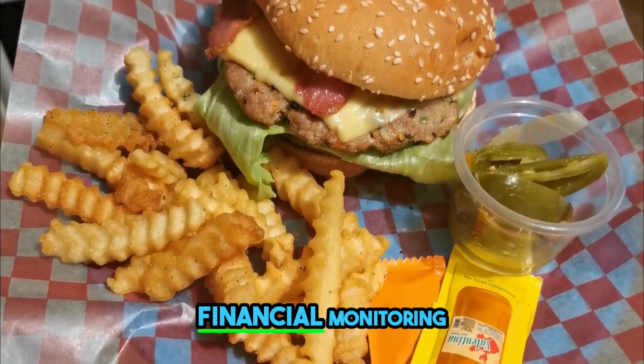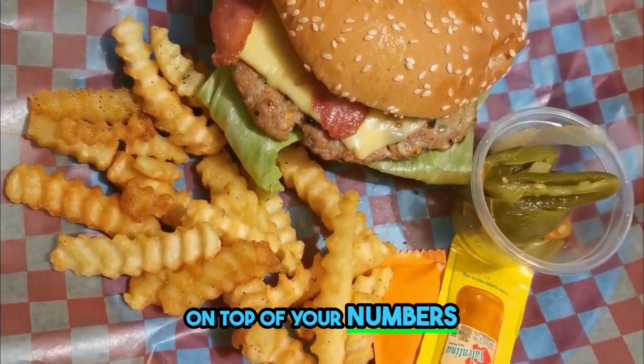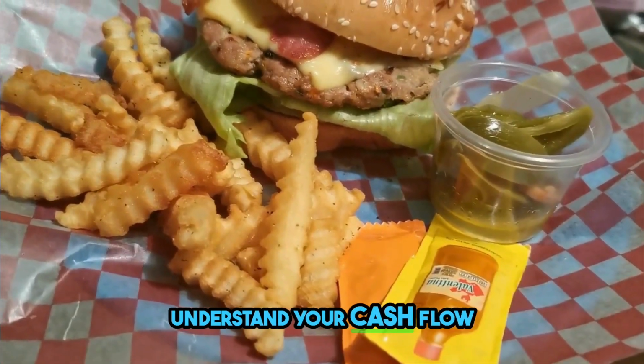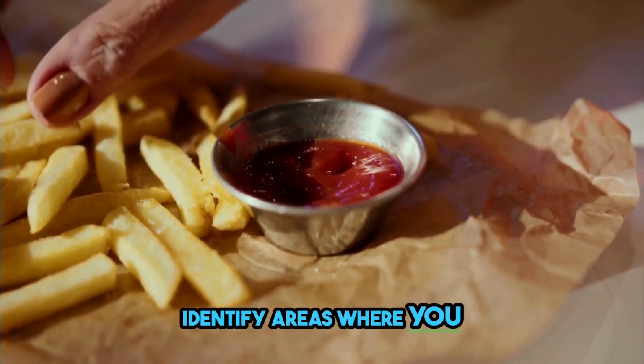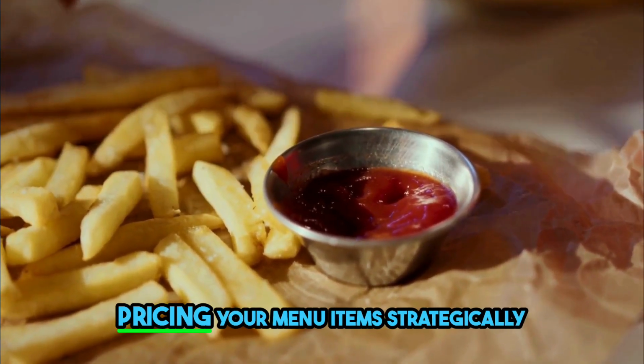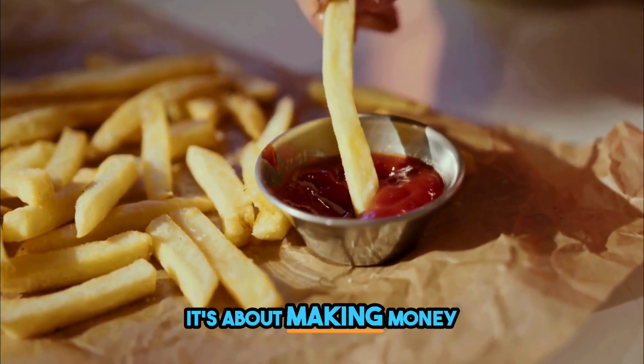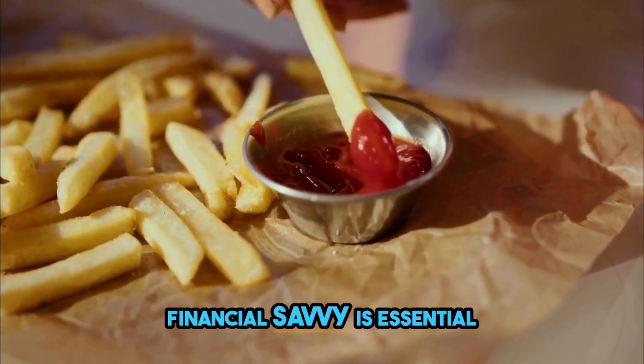Okay, brand standards and effective management. What else? Financial monitoring. You've got to be on top of your numbers. Track expenses, revenue, profit margins, understand your cash flow, identify areas where you can cut costs, and make sure you're pricing your menu items strategically, because it's not just about making burgers, it's about making money. You got it. Financial savvy is essential.